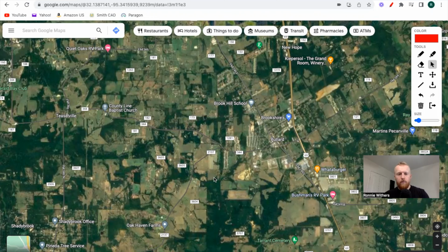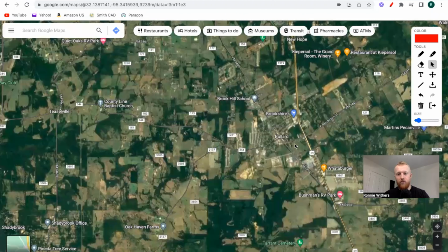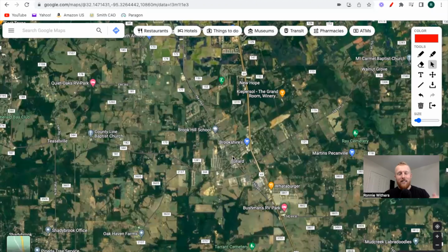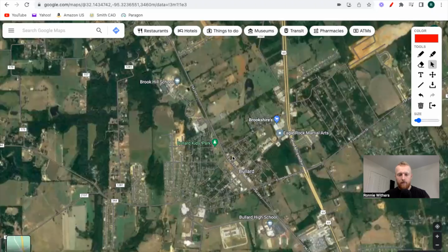So there's a lot of opportunity to buy land, to start a little farm, kind of live the American dream. That's exactly what I want to do. But you can see all this green area here in Bullard is just open for the taking for a reasonably good price as well. So let's zoom in a bit further into Bullard right here.